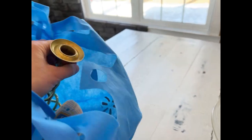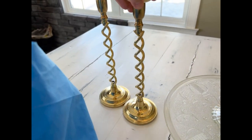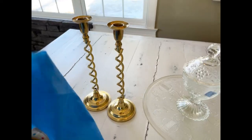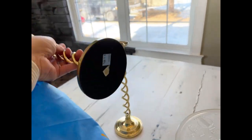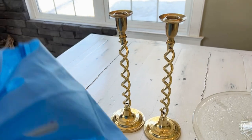I've forgotten what I bought. Oh, come on. Oh, it's a struggle. Candlesticks. Those are really fun. I think I can make some money on those. They were $4.99 for both. That's a good price. I'm happy with that price.